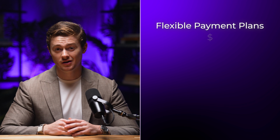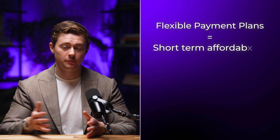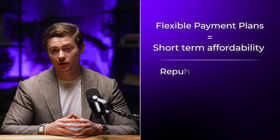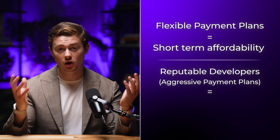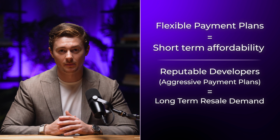Here's how I break it down. Flexible payment plans equals short-term affordability, which makes sense for some, whereas reputable developers with aggressive payment plans equals long-term resale demand. Well, the real question is, can you combine them both? Sometimes. And it all comes back to the current market that you're buying in.